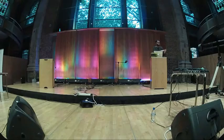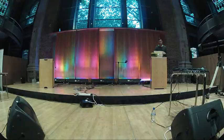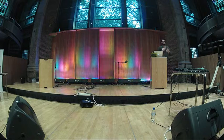BBC Research and Development works very closely with the people that make radio at the BBC. We work on very technical things like protocols for internet-connected radio devices, but we also try to do more editorially led projects. For example, this is Breaking Out. It's a web-based audio drama, and it uses contextual information such as your location, your name, and the weather where you are, to change the drama as it unfolds.